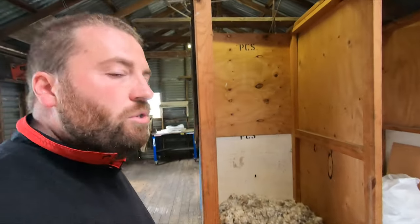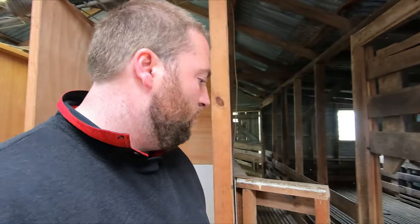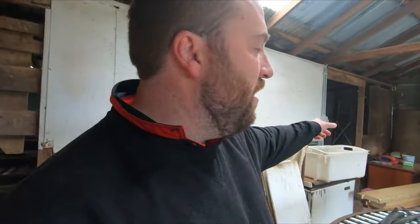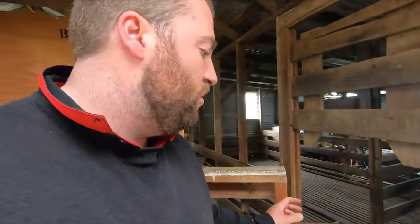Dad's done a few little improvements to the shearing shed to make life a little bit easier for us. If you follow along for the shearing work we've done, there's usually a little wall here. He tore it down and cut it in half, and he's made a little gate so it's easier for us to get into the pens to move sheep around, because usually we have to climb through over there, which just lets you into one of the back pens, which is sort of a pain. So with a door here, it'll be a lot easier.